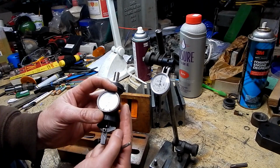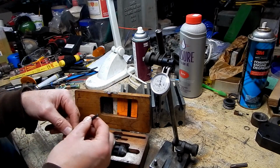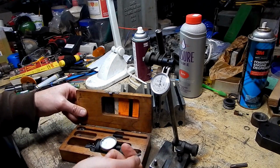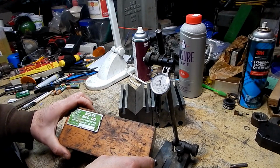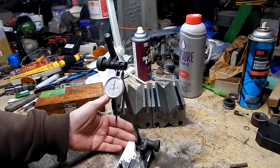By the way, in case you didn't notice, this is a Blake coaxial. This is the best brand name in coaxial indicators. And it's got the original rod and one point. And I mean, just for parts, this is worth the $20. And I'm basically into this for $40.